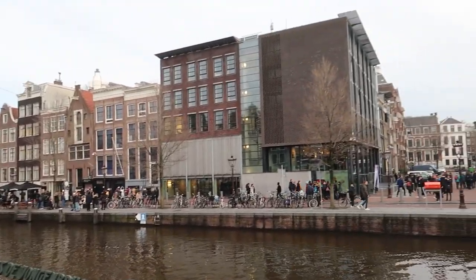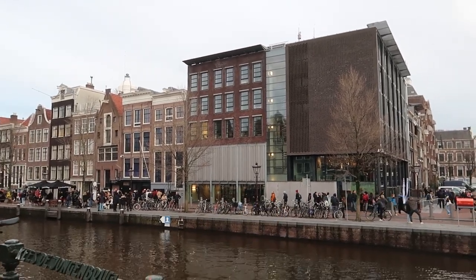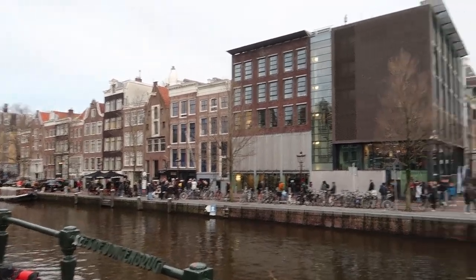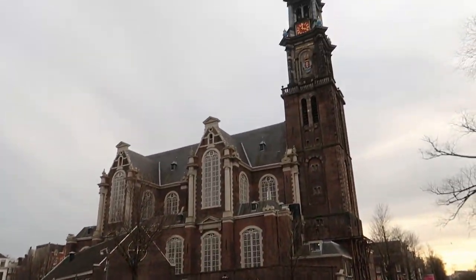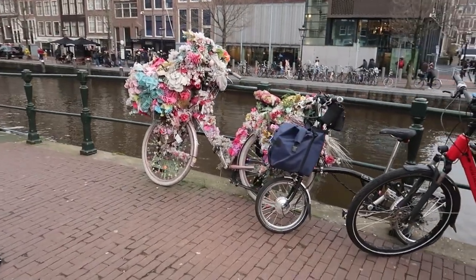All right, so we're by this canal and the Anne Frank House Museum is in that building. There's a crowd of people right over there by the actual house, the doors to it. We've got this church, it's chiming right now, super beautiful. And there's like this flowery bicycle, which is super pretty.